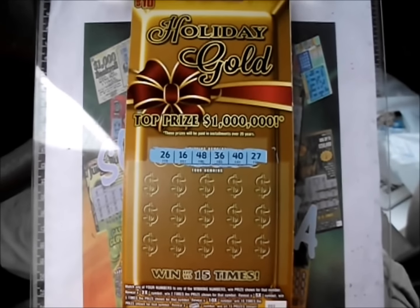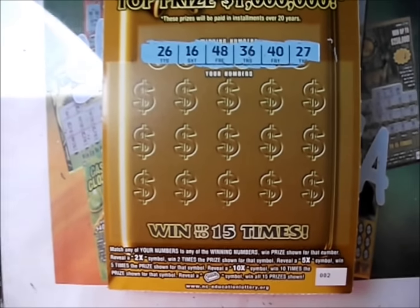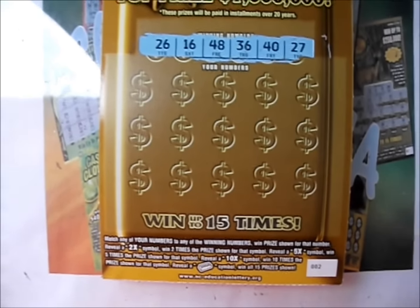On this episode of Scratch Mania, it's two of the $10 holiday gold tickets from North Carolina Lottery. It's a number match game, 2x, 5x, 10x symbols, and a gold bar symbol. You win all 15 prizes.